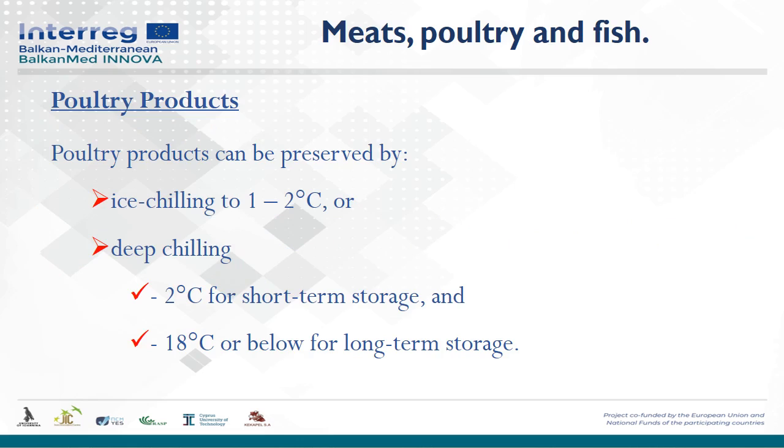Poultry products. Well, if we want to preserve this product, we have to choose one of the two methods that are mostly used in the food industry. The first one is ice chilling, and the temperature used for this method is between 1 to 2 degrees. The second method is deep chilling.